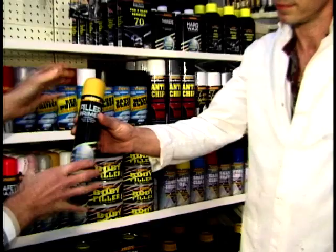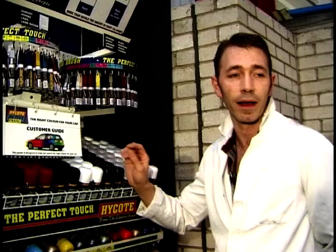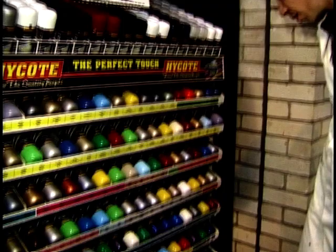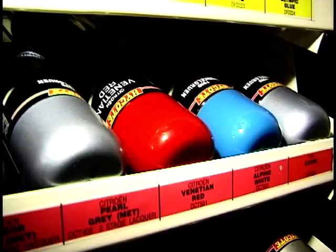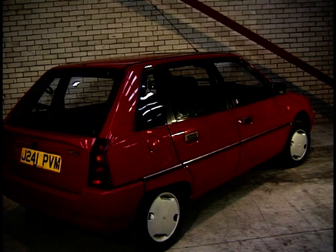Right, what's next? The next thing is the actual top coat that you're going to use. Obviously, it's got to match the car's colour. You can check through the user guide exactly which colour you need. You'll find that on an identification plate, usually in the engine compartment. We're going to be using Citroen Venetian Red for that car there, and I think we'll find that on the stand along with all the Citroen products. Here it is. Lovely.